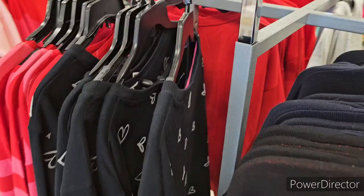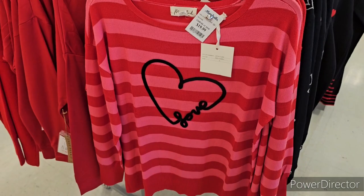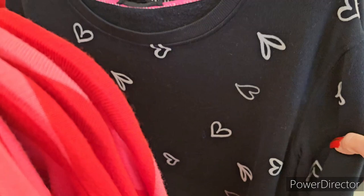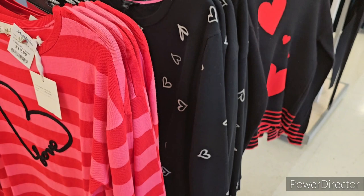We do have another set here. This one is cute. Red and pink striped at $20. Look at it again. That's really cute. Then we have this one from Jane Delaney. It's the black with the hearts. This one is going to be $16.99. That's really cute too.